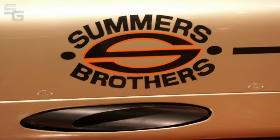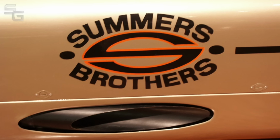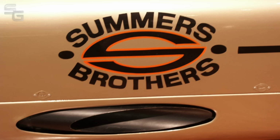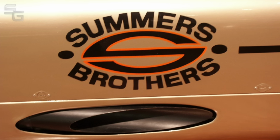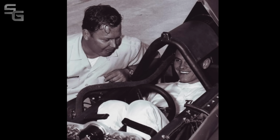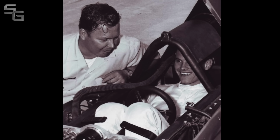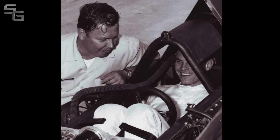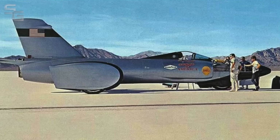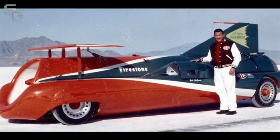Made famous by their record-breaking success, Bill and Bob Summers went into business making and selling specialty race car parts, but they gradually found it hard to work together, and their business was eventually sold. Bill Summers died in 2011, aged 75. With brother Bob, he had taken on the world land speed record and had proved that American backyard ingenuity and engineering was truly world-class. Since 1963, every outright world land speed record has been awarded to a thrust-powered vehicle.